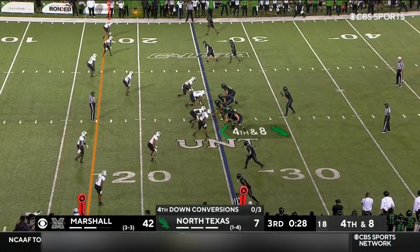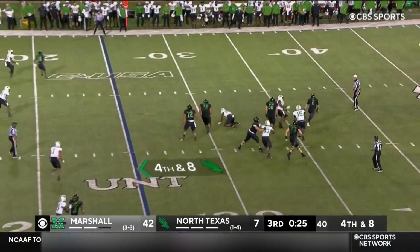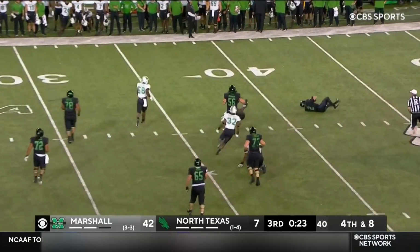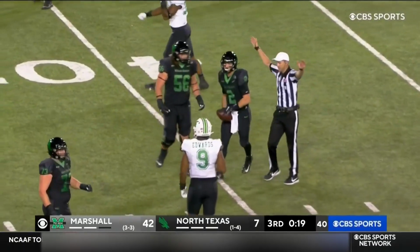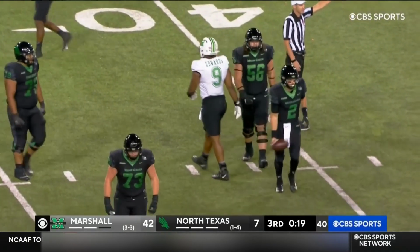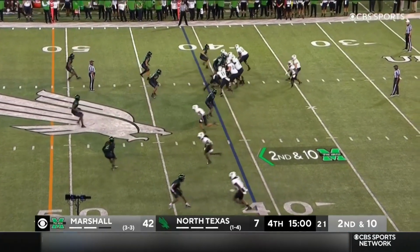And of course, they're going to go for it. Empty backfield. Awney in trouble. Trying to stay on his feet and now falls down. Marshall had players coming after him right from the word go. Still in the ball game here, up 35 to start the 4th.